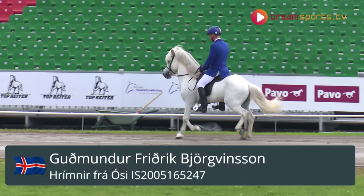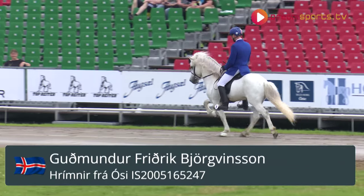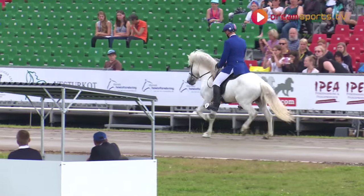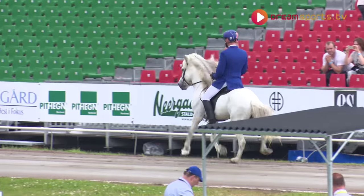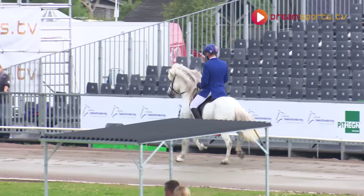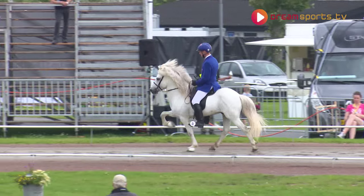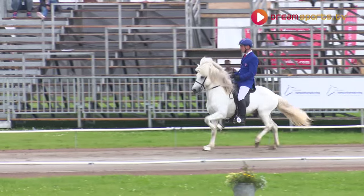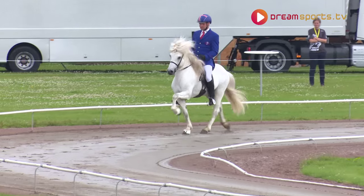Okay, let's see what this Icelandic champion in this discipline can do here in Herning. This is Guðmundur Björgvinsson with Hrímnir frá Ósi. He also won the Icelandic championships in 2013, and a silver medal in B-flokkur in 2012 in Reykjavík. Landsmót, yes. He's 10 years old and a stallion.